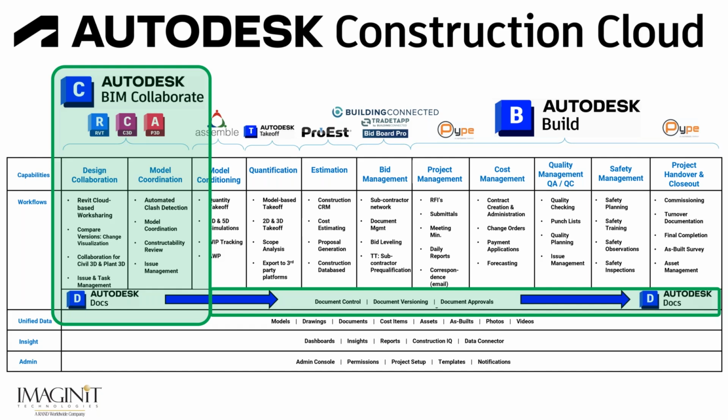You can see that there's two legs there of the BIM Collaborate platform. With Pro, you get design collaboration and model coordination. We'll talk about the model coordination and how that can enhance communication in a given design project, whether it be in the design phase or even downstream when we're collaborating with our construction groups and in the kind of the trade coordination phase. So that's that design side.